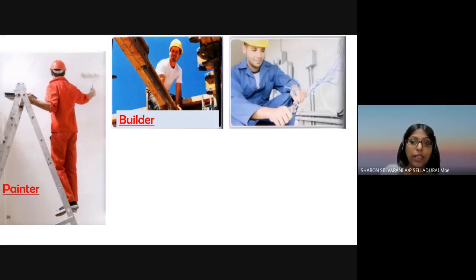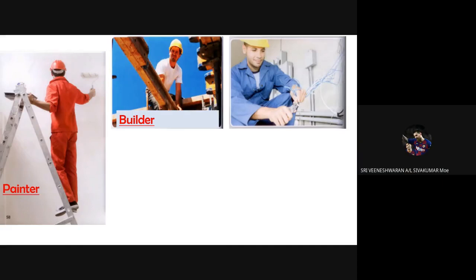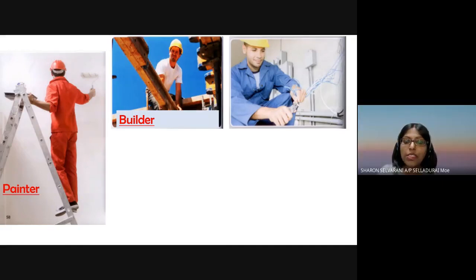Okay, so let's look at the next person. What is this person doing? He has some wires. Fixing the electric problem. See, maybe there is some problem with the electricity, so he's trying to cut some wires. And this person is an electrician. All right.